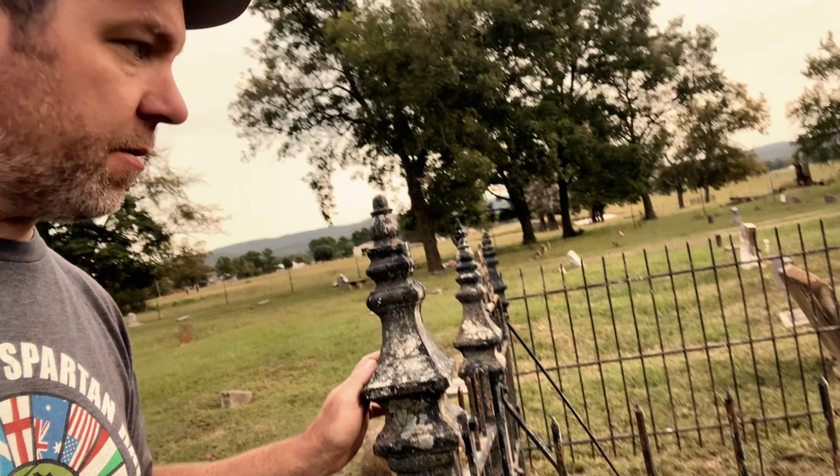So there's only one set of stones that are encapsulated within a gate. You see these a lot in cemeteries. Generally it means it's a family plot, someone who had a little bit of money that they could get some iron work or some wood work done. It's obviously very old. And the stones inside, let's take a look at them real quick.